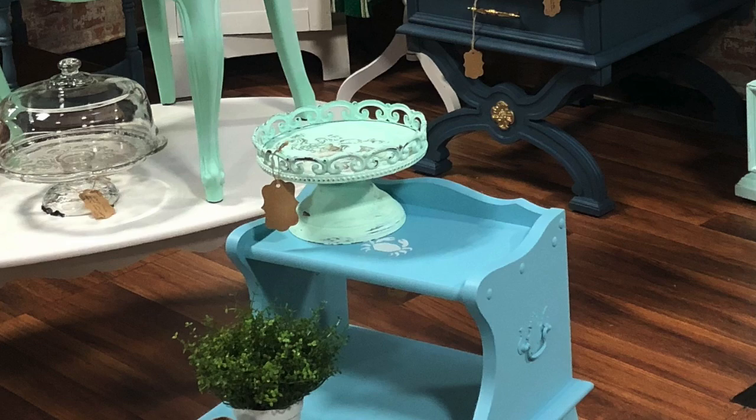Next, I sold this little metal pedestal, and it's so cute. I sold it for $13.95. I only paid $3.25 for it at Goodwill. It's so cute because you could put your perfume bottles in it. You could put jewelry inside of it. You could put toiletries.